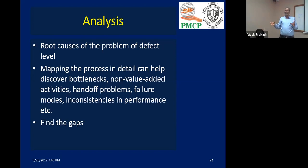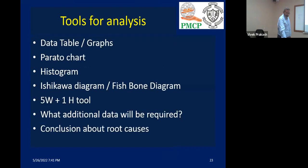You can also categorize the level of defect. Is it due to the skill of the employee? Is it due to my machine, which is old probably, or is it due to raw material quality variation? So you can find out the root cause of your particular defects, and this will help you to find out the gaps.